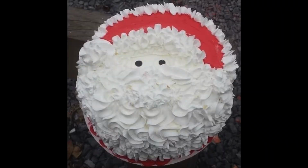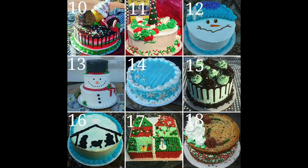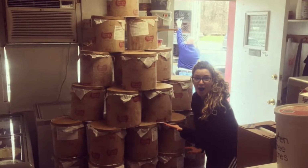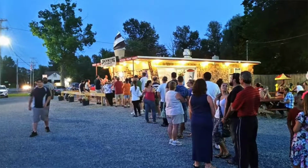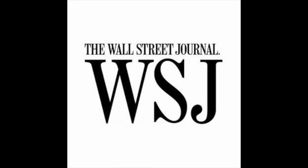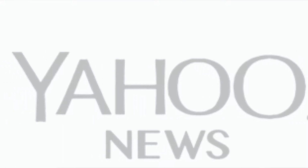The Santa cake is part of the suite of cakes that have worked to make us a local legend at Joe's Dairy Bar and Grill, whether they're made out of our multiple award-winning soft serve or any of our nearly 40 flavors of hard ice cream. And do you know why we can make our Santa cake so magical that people line up around the block for it and other cakes like it? We've been featured in places like the Wall Street Journal and ABC, NBC, CBS, Fox News, and more. Bottom line, we know what we're doing, so let's take you to it.